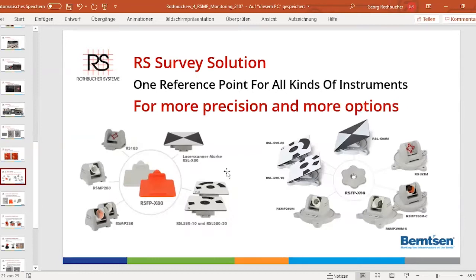And here we want to show you what we offer as a system. We have here 2 fixed points, the RS FPX80 and the stainless steel washer RS FPX90. Now, whatever you want to put on, target reflector, prism, scanner target, drone target, it's the same here, with the right offset, very high accuracy, the same point.